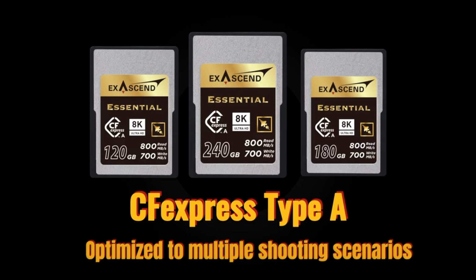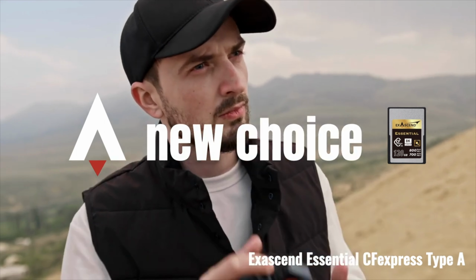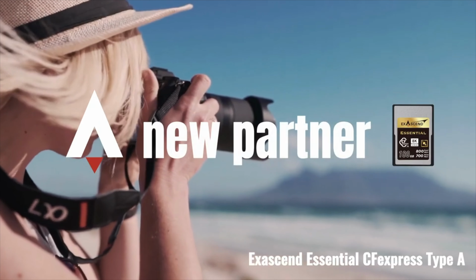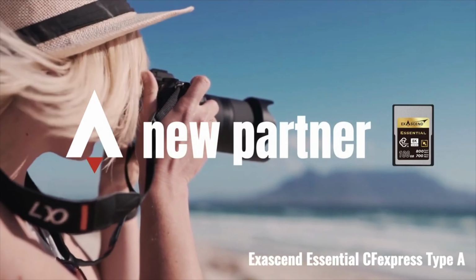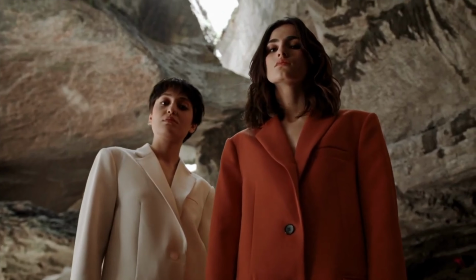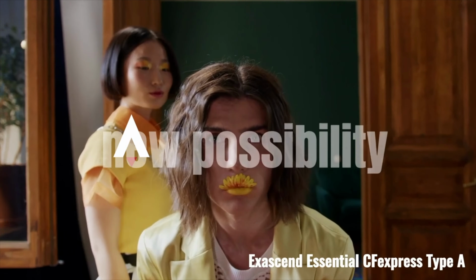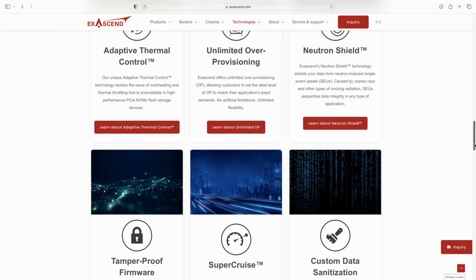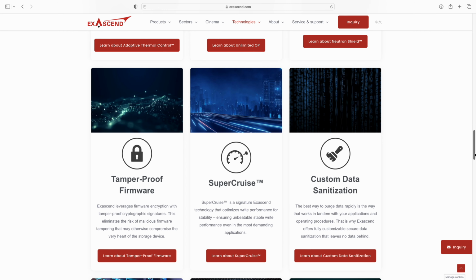Exascend makes storage capacity cards. Exascend has a CFexpress A memory card that combines cinema grade performance and the compact CFexpress A form factor. Their CFexpress card is optimized for professional photography and cinematography, and I absolutely love it. The card features a few patented technologies that I couldn't believe. It's top level, and you can get all this without dropping frames.